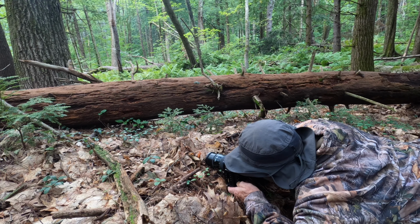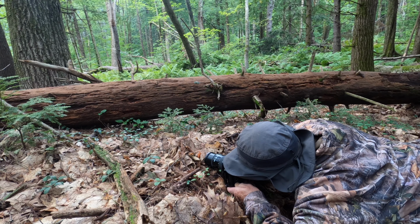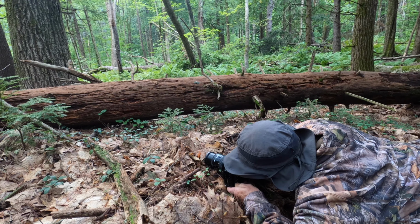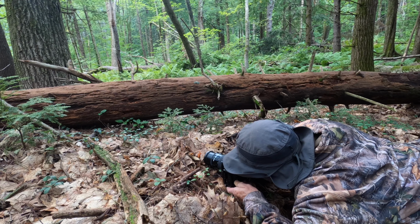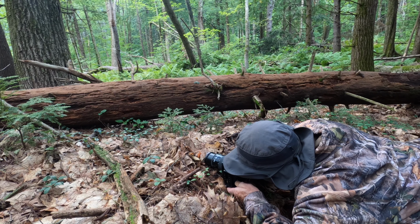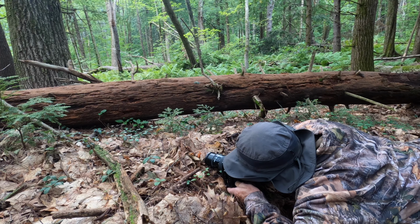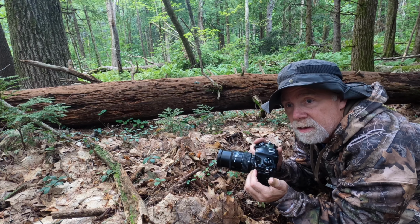I gotta go back and forth to try and find the right focus. I'm not focusing on the eye. I need the really slow shutter speed. Let's see if I can poke the shutter speed up a little. It's been very cooperative. My vision sucks. This is fun.